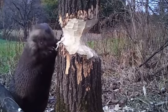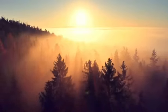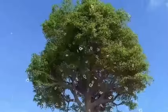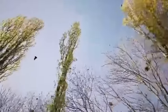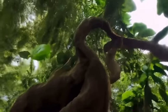Trees are among the most remarkable and diverse organisms on Earth, playing a crucial role in sustaining life by producing oxygen, storing carbon, and providing habitats for countless species. With their towering presence and intricate ecosystems, trees contribute to the beauty and health of our environment. However, while most trees are beneficial, a few possess characteristics that can be hazardous to humans and animals.